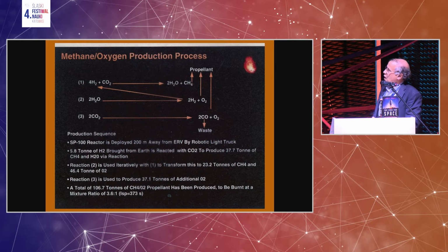And what you do then is you run a pump and you suck in the Martian air, which is mostly carbon dioxide gas. You react that with hydrogen from Earth. You produce methane and water. This is basic chemistry, been known since the gaslight era. Methane is your fuel. The water you take and you electrolyze into hydrogen and oxygen. The oxygen is the oxidizer to burn the fuel. The hydrogen goes back and makes more methane.